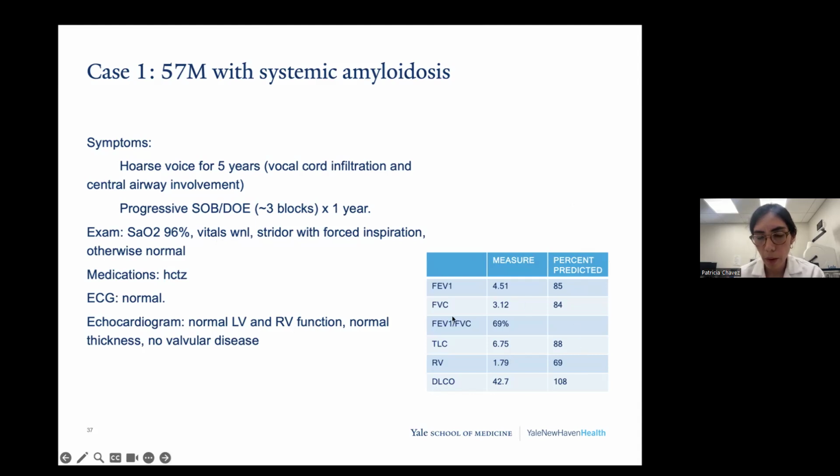On the right side, we have the spirometry, which is also part of the cardiopulmonary stress testing. We see that the FEV1 is 4.1, which is 85% predicted. The FVC is 3.1, which is 84% predicted. Anything over 80% is appropriate. FEV1/FVC is 69%, so about 0.7, which is under 1, which is low. The total lung capacity is 88%. The reserve is 1.8, which is 69% predicted, and the DLCO is appropriate.